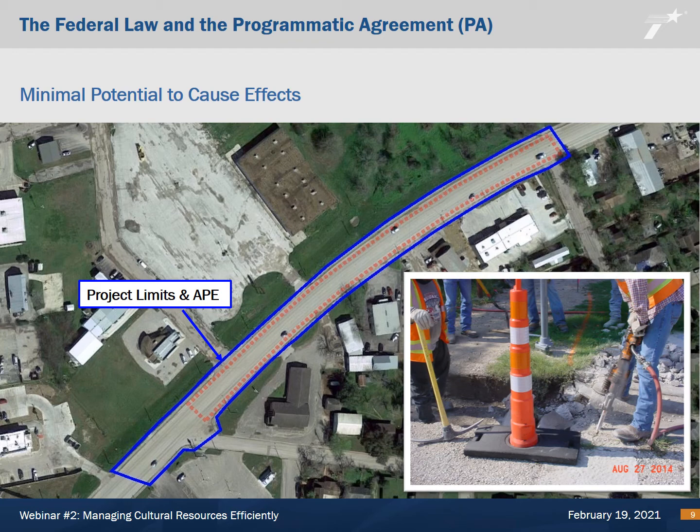According to the PA, the archaeologist sees that while this category of work could conceivably impact archaeological resources, the amount of planned ground disturbance is so small that it has minimal potential to do so. Like the projects with no potential at all, this is also already agreed to in the PA and MOU. The archaeologist will check for red flags, like the presence of a previously reported site, but if they don't see anything that gives them pause, they note this in TxDOT's files, and this completes the historic preservation review.